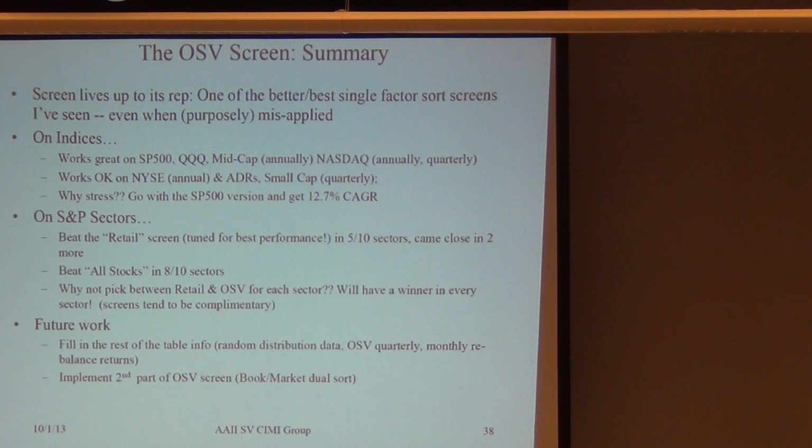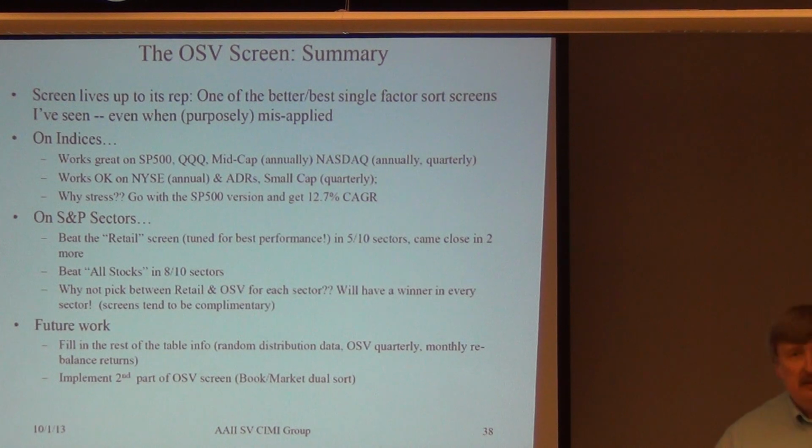Okay. On indices, it works great on some, on a good number, works okay on even the stuff that's not supposed to work on, like small cap. And so my viewpoint is, why stress? You can run this on the S&P 500, just like the paper says, and you can make a fair amount of money.